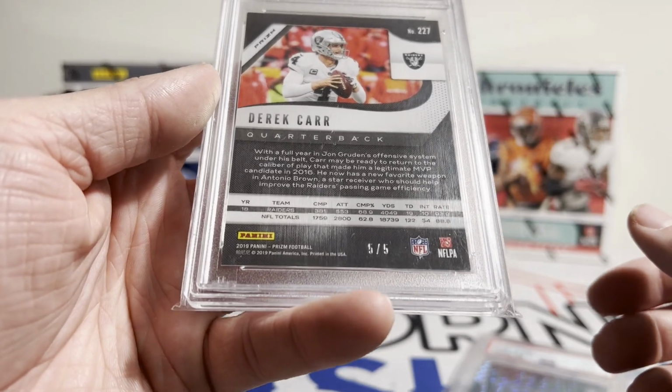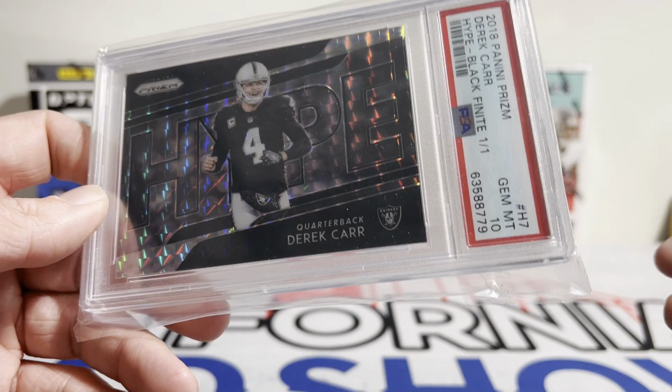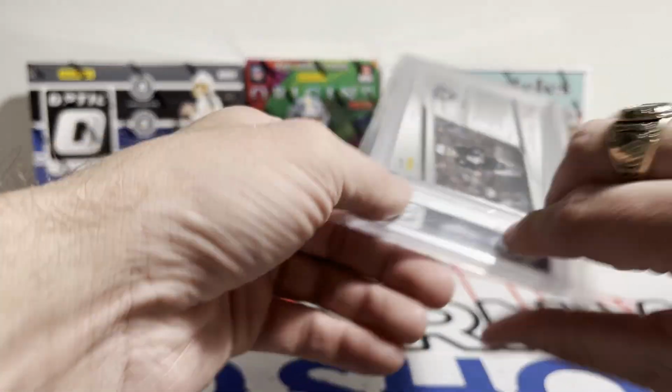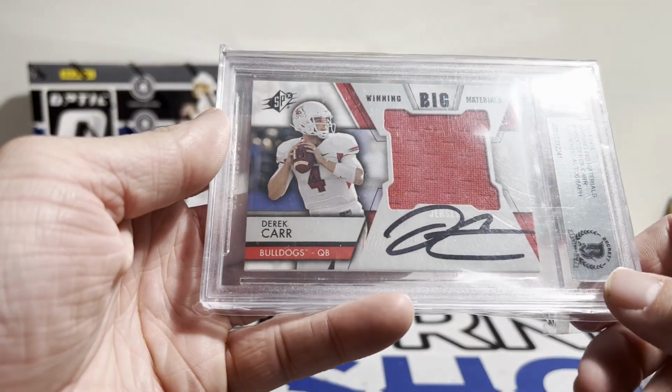This one's numbered 5 of 5. And you can't go wrong with a Black Finite 101. I love the fact that it's a PSA 10 and a 101, so those things combined make for a perfect card. How about some in-person autographs?